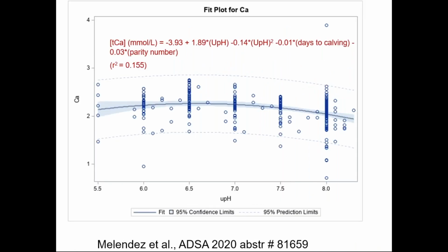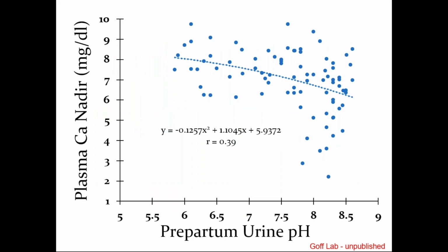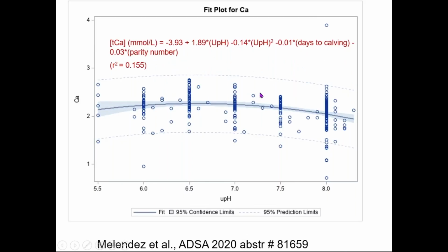However, let me go back to that. You can see in our data set here, because I'm a very conservative guy, I don't have a lot of cows down here around 5.5. Pedro Melendez presented this at this year's ADSA meeting. This shows a little bit of a curvilinear response here, where the optimal urine pH is somewhere around 6.5.